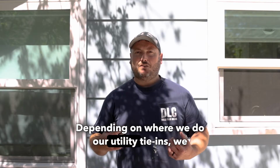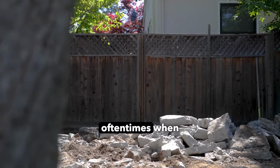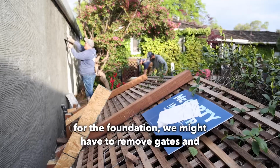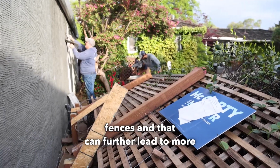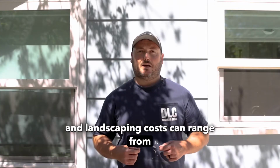Number 3, landscaping. Depending on where we do our utility tie-ins, we may have to tear up a lot of landscaping. Or oftentimes, when we have to bring in equipment for the foundation, we might have to remove gates and fences, and that can further lead to more tear up of additional landscaping. New landscaping costs can range from $5,000 to $25,000.